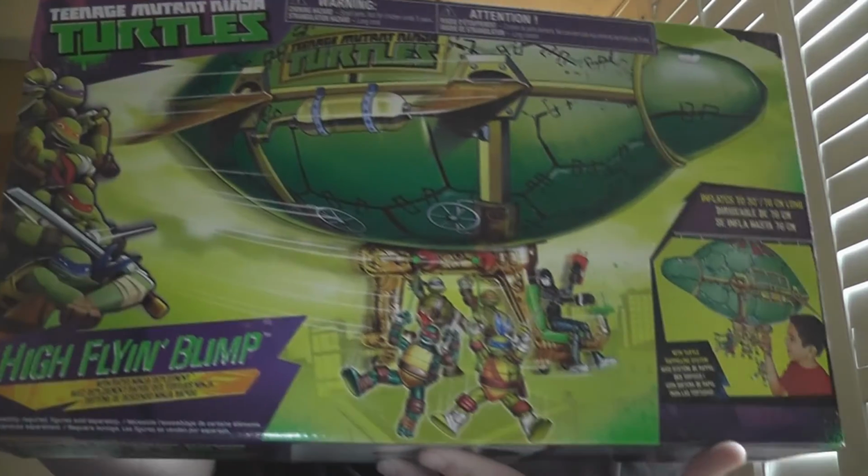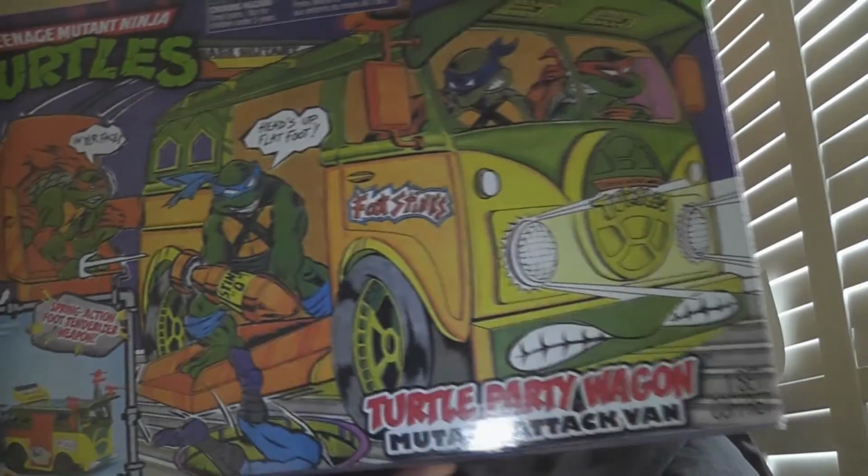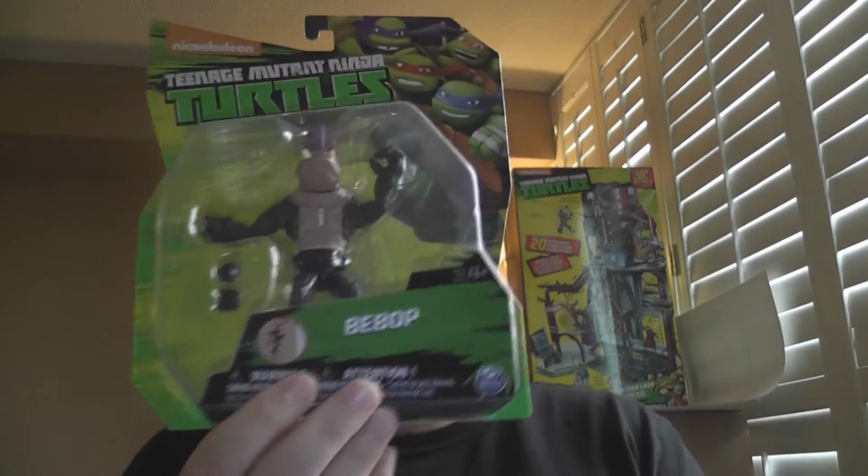Moving along, we've got the Shell Razor, the High Flying Blimp, also known as the Turtle Blimp, and then the Retro Van, and then last but not least, we've got Rocksteady and Bebop Alula. So there are tons that I'm still missing.